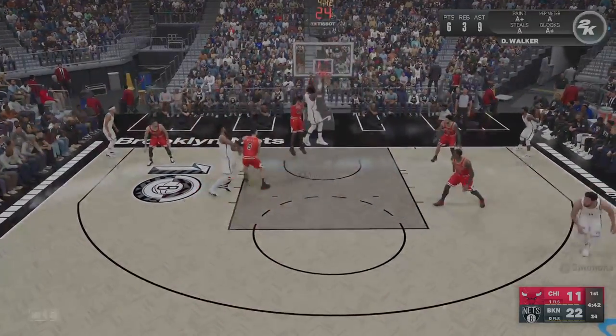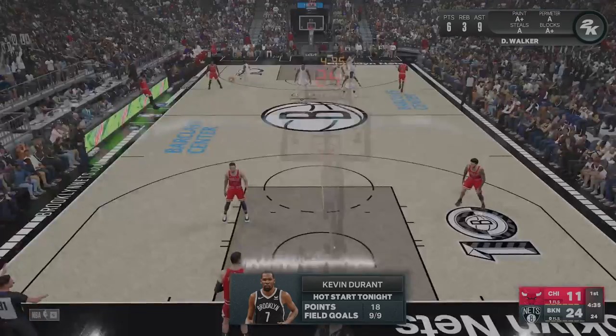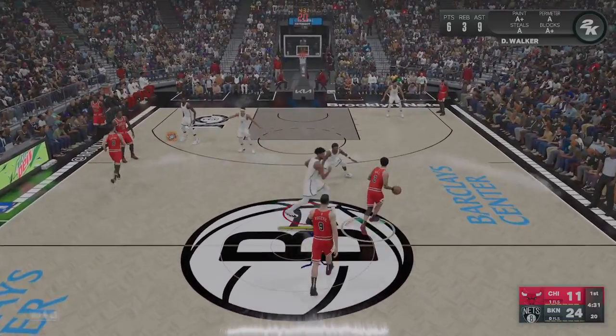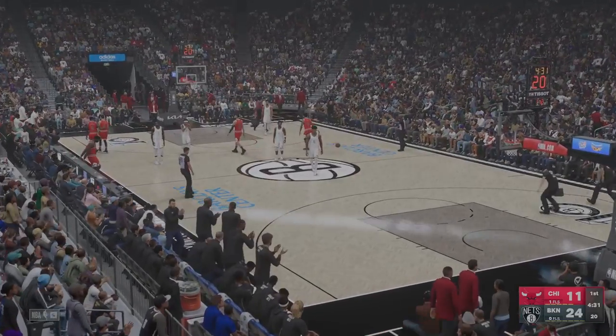Vucevic against Walker. And it's slammed in by Durant. The offensive game plan is clear. Get it inside and go to work. This is my type of approach. Get some high percentage looks. Then later, you can play inside out.